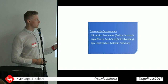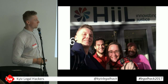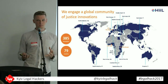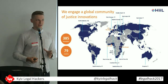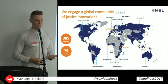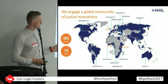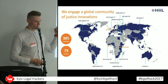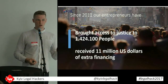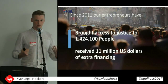So the first one is the HiiL Justice Accelerator. This is just us in The Hague, in the headquarters of HiiL. Just a few words about HiiL. That's a research institute, and at the same time we also have a Justice Accelerator. During the last five years, we've accepted more than 1,000 applications with justice innovations from 79 countries, and we shortlisted 385 of them. One of our goals is to give access to justice. This is the core of our business.